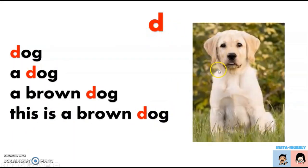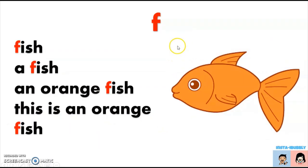D, dog. Dog. A dog. A brown dog. This is a brown dog. Now it's your turn. Very good. Good. Very good, let's go to the next.